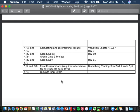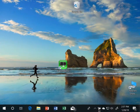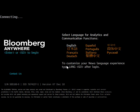All right, let's talk about Bloomberg. So on your desktop is an icon that looks like this. And this icon, if you click on it, is Bloomberg. So Bloomberg is actually software. It used to be hardware, now it's actually purely software. You can actually go to Bloomberg.com and download the software to any computer. It's Windows-based. But with one caveat.